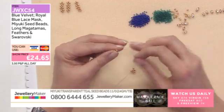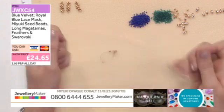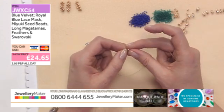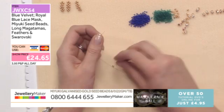So it's a very simple technique that can be used in a multitude of ways. It's a good sort of scaffolding, if you like, for any of your beading designs. And I'm going to add some more on. Oops, I'm going to add more on here, if I can pick the thing up.